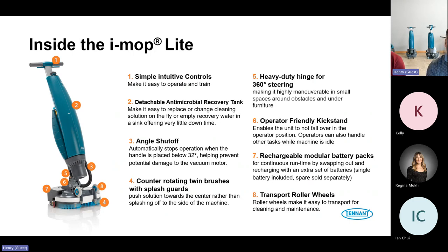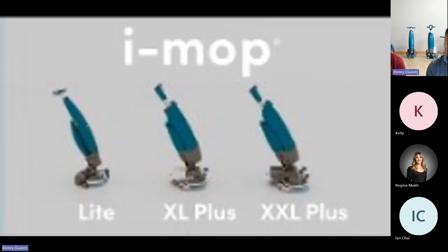There's a lot going on in this slide, but I wanted to touch on the number 7, which is the rechargeable battery packs. The iMop family comes with lithium batteries, just like your cell phone. You're able to opportunity charge these, and the larger sites will buy 2 batteries or 2 sets of batteries, depending on which unit, so they could have these units running almost 24 hours a day. It's one of the huge benefits of the iMop family.